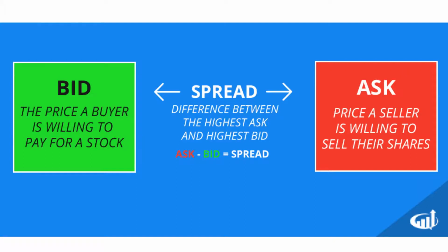And the spread is the difference between the highest ask and the highest bid. So on something like Apple or Microsoft or Ford or any very high volume stock, the bid-ask spread is going to be a penny, 2 pennies, 3 pennies. On the thinner a stock gets, as in there's not as much action on the stock, there's not as many shares transacted in a day, that spread widens out.